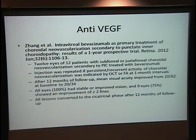He gave them bevacizumab when they came back if they had any recurrent activity or leakage. And they were all followed for 12 months. And he had an improvement in baseline corrected vision from 20/62 to 20/34. And all eyes, he said, had stabilized or improved. 9 eyes showed greater than 2 lines of improvement in vision. And one other interesting thing, he said all lesions had converted to this kind of cicatricial phase after 12 months.